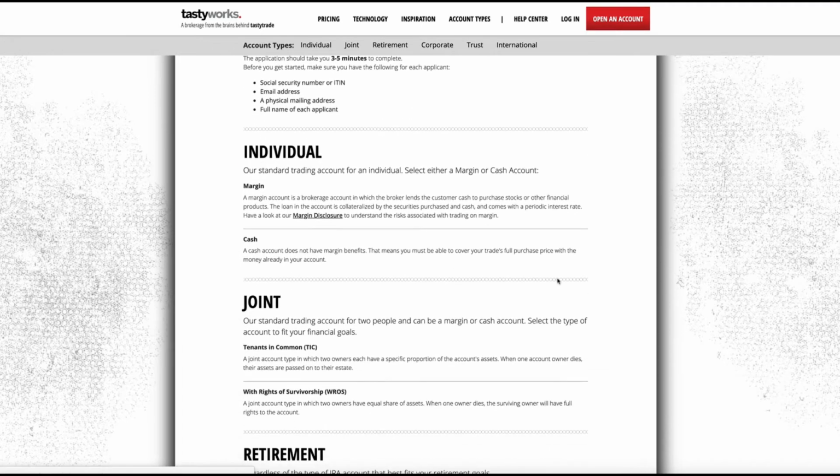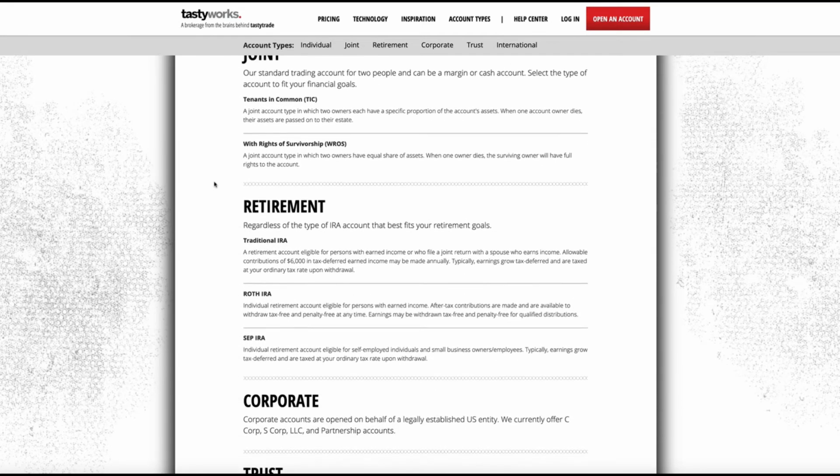So you only need a couple things there. But you don't necessarily have to open the margin account. They have many other account types, as does every other brokerage firm. So do some reading to see what type of account you want to open when you open a brokerage account.